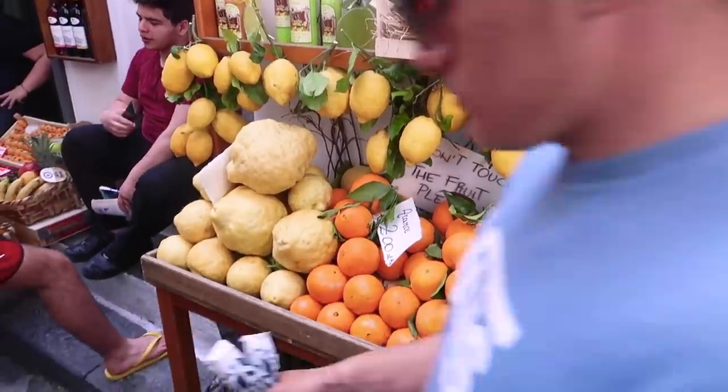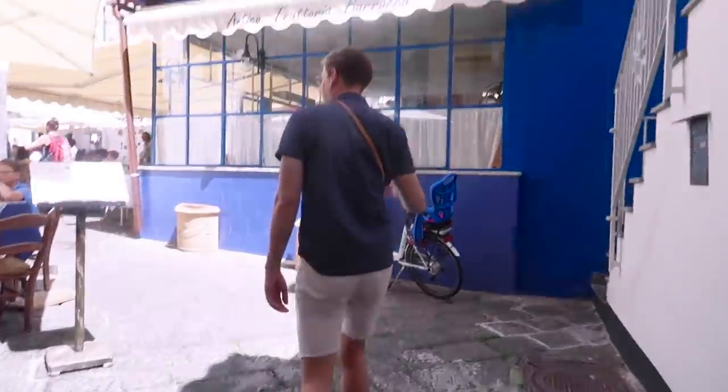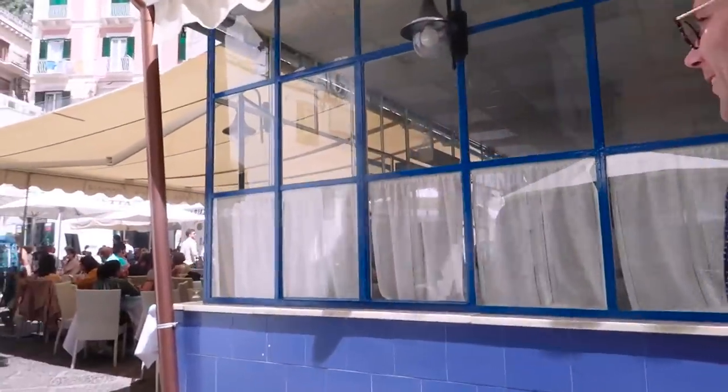We've just seen the biggest lemon of our lives, girl. It's as big as someone's head. My God, it's a monster lemon. What do they feed lemons here? How do they grow lemons? Oh my God, what else is in the air of Amalfi? Yeah, I get a slice of lemon to my beard.